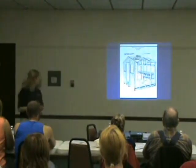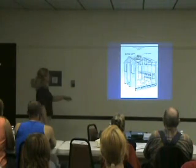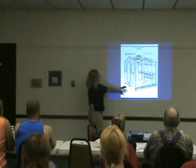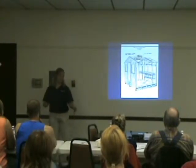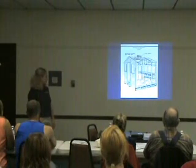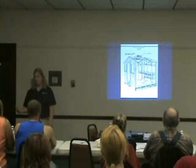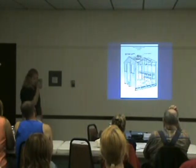This is a simple layer house. You can see there are some nest boxes off to the side over here, and it's basically a plywood box with windows for some ventilation. Nothing fancy. You can revamp an old shed and achieve the same effect.